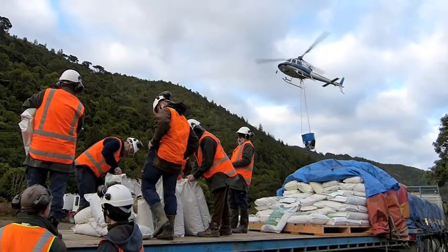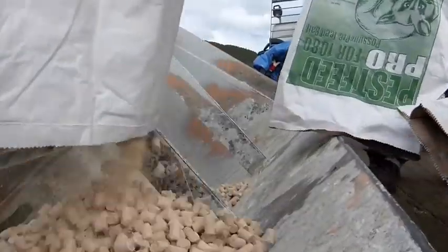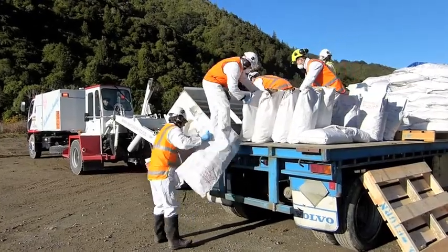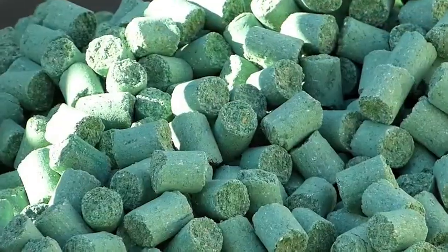About a month before the 1080 drop, a pre-feed of natural coloured pellets without poison is carried out, so the possums and rats discover the cinnamon flavoured baits. By the second application, the target pests have learnt to search the forest floor for the now toxic baits, with deadly results.